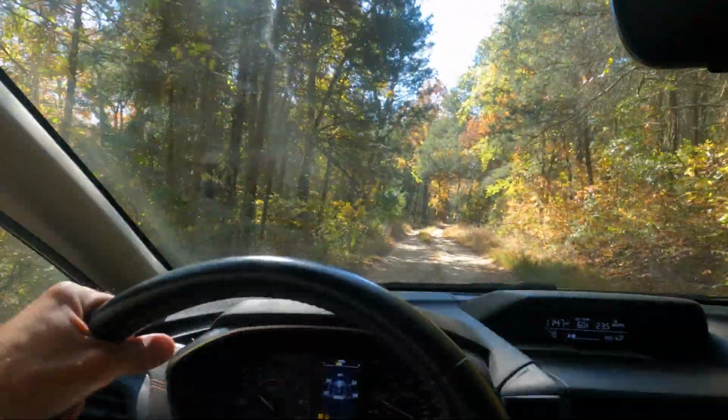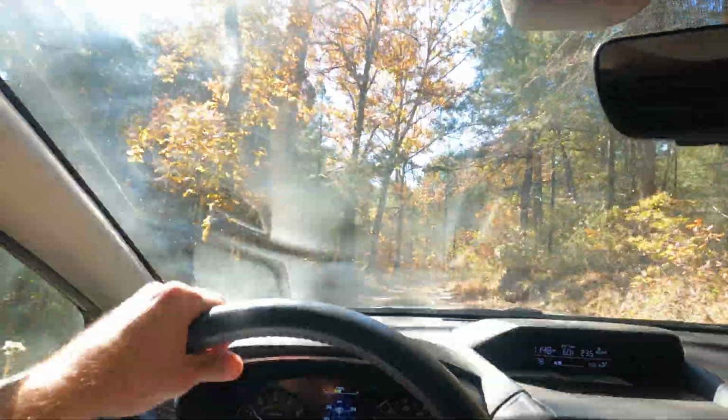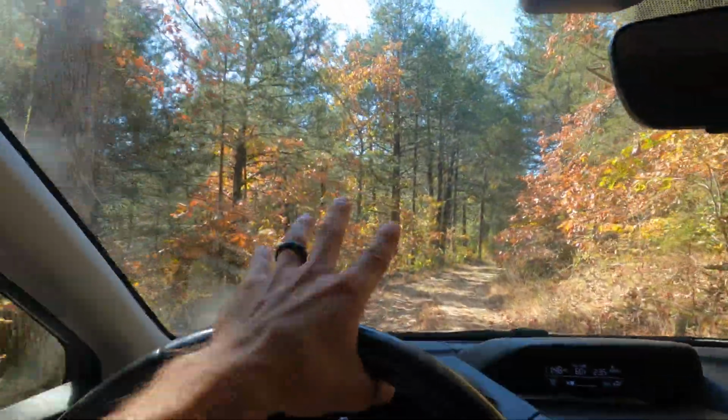Nature's paintbrushes really came out. These are starting to change a bit more back here than in the other places we've been so far, so definitely a nice little surprise. I say that they're starting to change. Some are changing, some are just brown and dead, but there is a bit of color too.